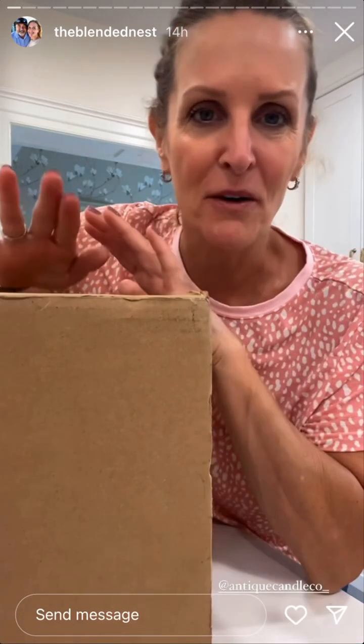I'm getting some of my Happy Mail in, and this box is the first one I'm opening, and I cannot wait to see what's inside. This is from Antique Candle Co.